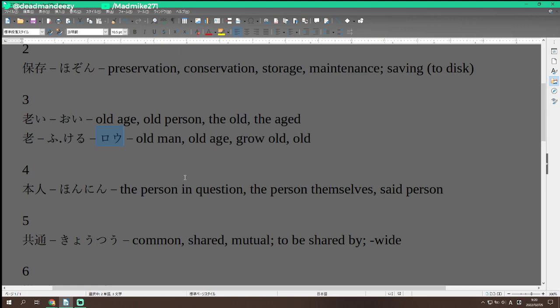Number 4 is honnin. Hon on the left side is either a book or a true thing, and person on the right side makes the person in question, honnin. It's really they're talking about the person themselves. It's like the true person or the person themselves. I can only imagine this came out of a colloquialism. But honnin is the person themselves, the person in question.